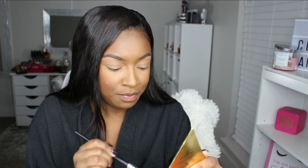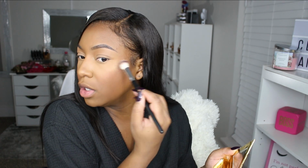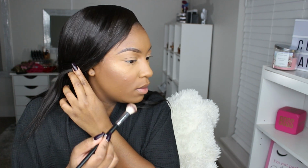Highlighter, I'm just taking this Laura Geller Molten Copper. And now we'll go for just a little 1-2. I'll mix it with a little bit of Gilded Honey, just a tiny bit. So the face is pretty much done. I'm gonna go ahead and do my mold right here.